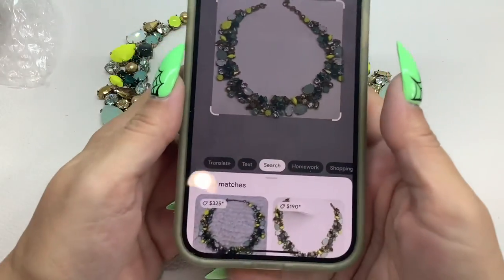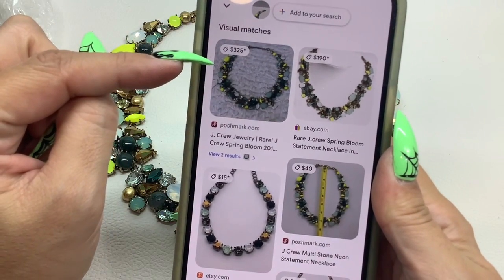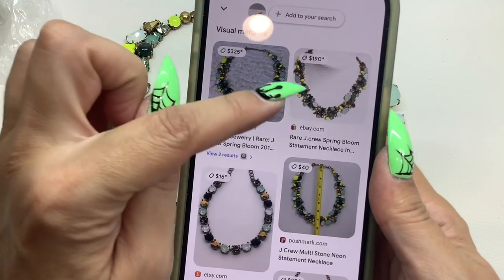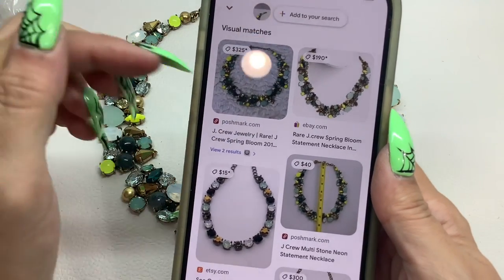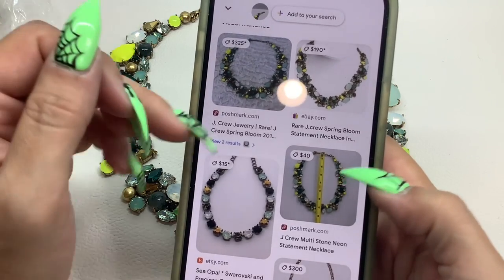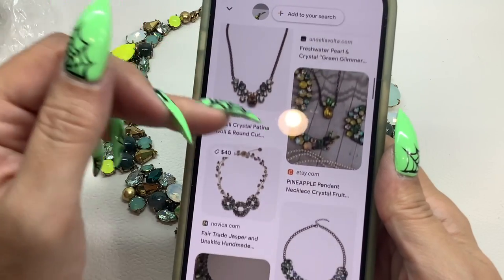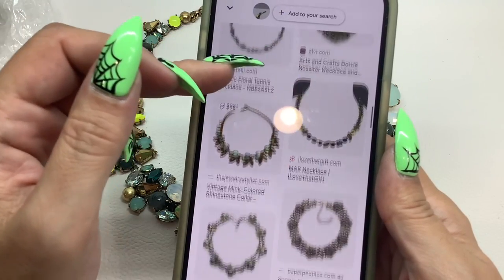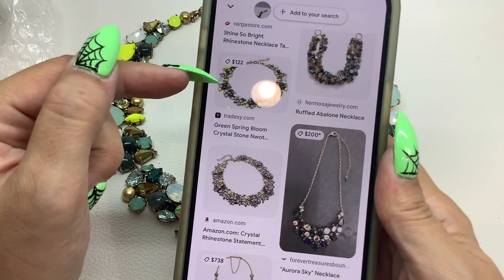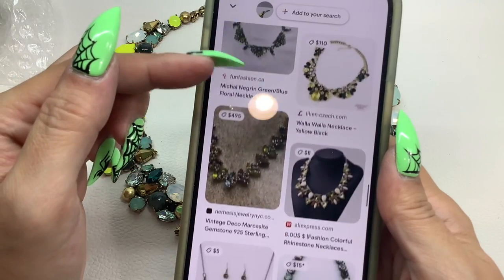And yeah, look at this. So we got a rare one on our hands. Someone on Poshmark is selling it for $325. Someone on eBay is selling it for $190. See that? But then we also have someone on Posh selling it for $40. So that is really super all over the place. There it is right there on Tradesy for $122.